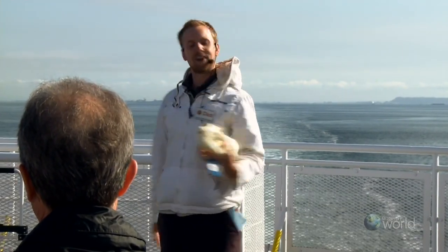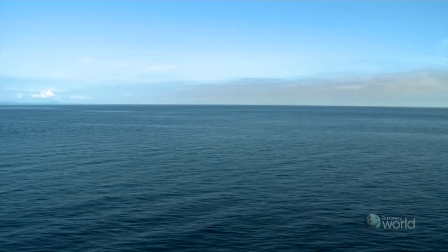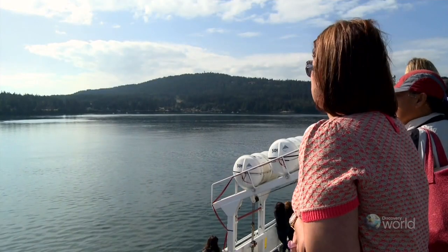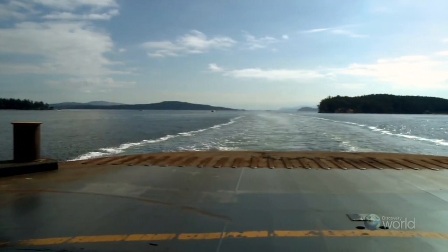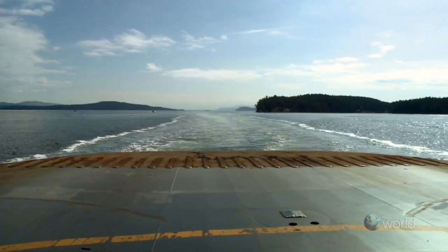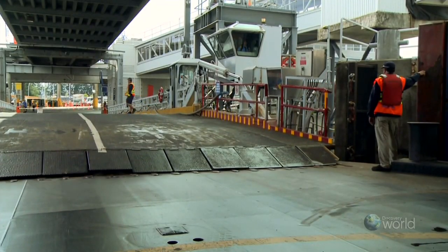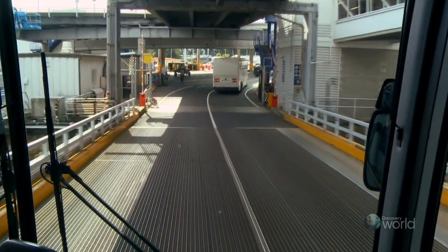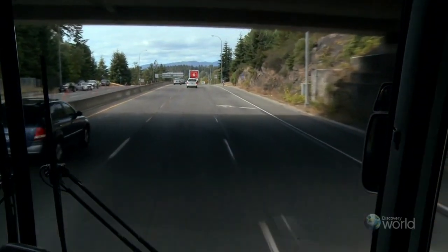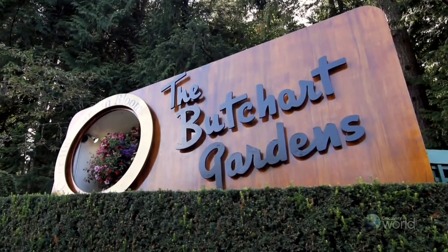Our guide shows us some other impressive examples of the marine fauna that we might come across in the waves. Our ferry approaches the southern coast of Vancouver Island. The U.S. border into Washington State is only a stone's throw away. And here we are. The bus rolls off the ferry and onto the streets of Victoria. Our first stop is at the Butchart Gardens.